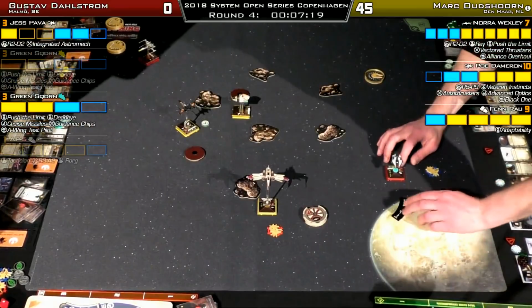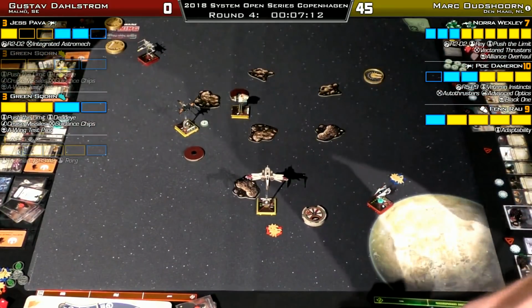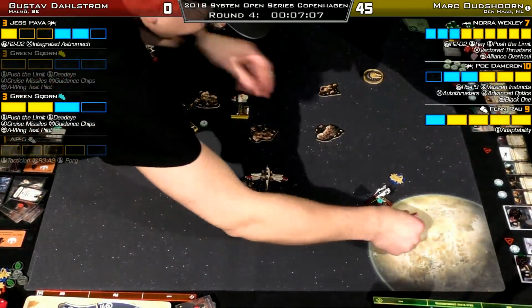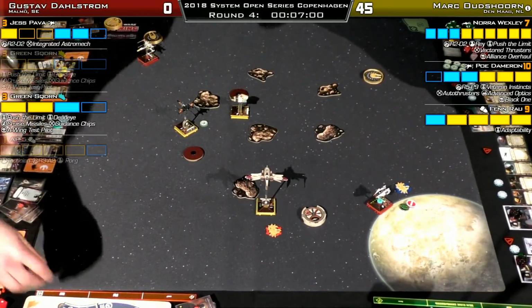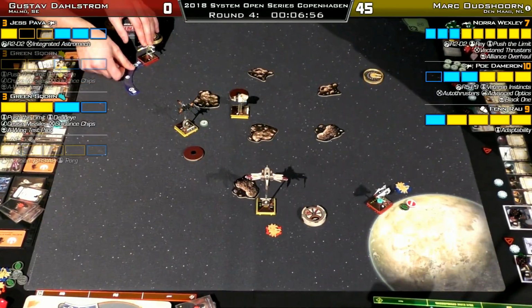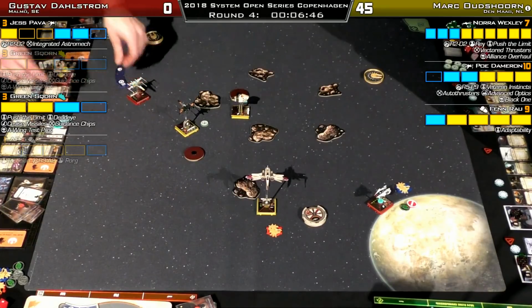Yeah, to the right. Not all the way. Then push forward. Trying to survive. Boosting.